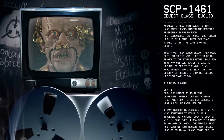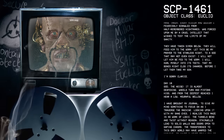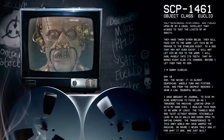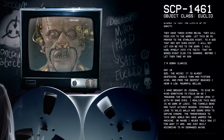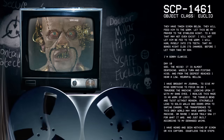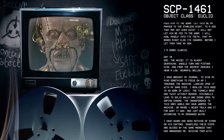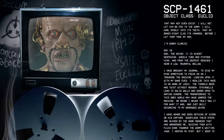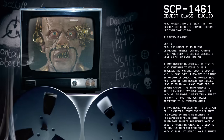Day 10. God, the noise. It's almost deafening. Wheels turn and pistons hiss, and from the deepest reaches I hear a low, mournful bellow. I have brought my journal to give my mind something to focus on as I traverse the machine. Looking upon it with my sane eyes, I realize this maze is no work of logic. The tunnels bend and twist without reason. Stairwells lead to solid walls and doors open to gaping chasms. The transference to this gray world may have warped the machine.